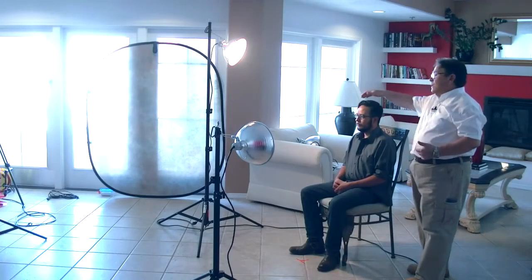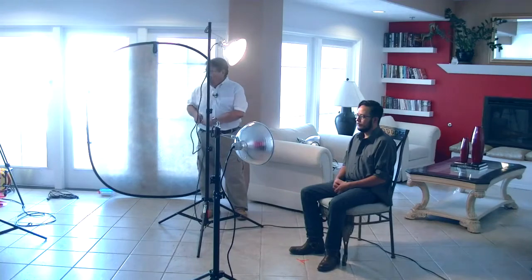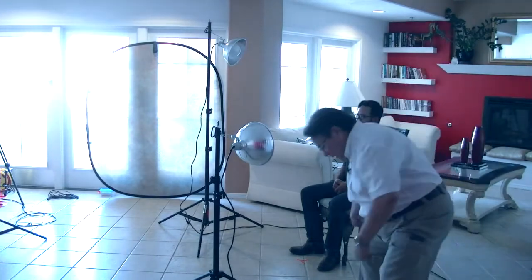I want to do two things. I want to light that up, but I want contrast between the key light and the fill light, so I don't want to light it up as much. And I do that by moving my fill light twice the distance away than my key light. And remember, I said it's always good to check your lights one at a time before you put them all together. So I'm going to pull the plug on my main light. I'm going to slide over here, and I'm going to plug in my fill light.